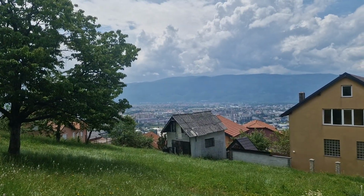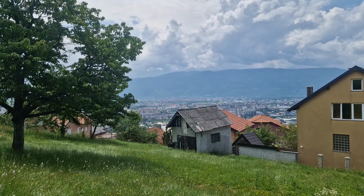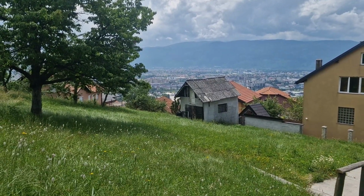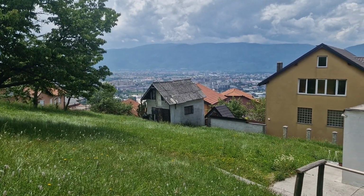Now we are in Sarajevo, Briješće. We have a house for sale on 4,000 square meters. The house has 2 apartments, which you will see in this video.